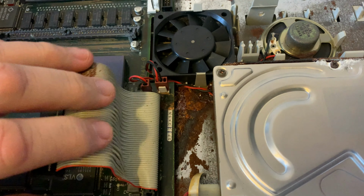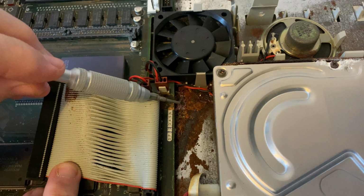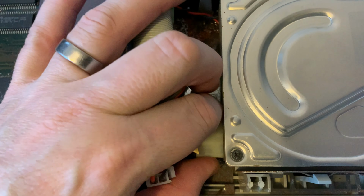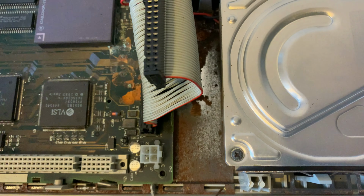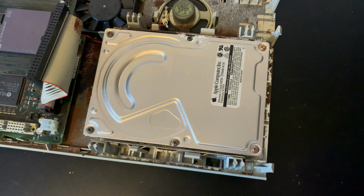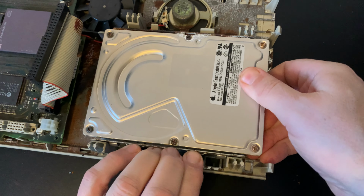Underneath is not pretty, and it certainly looks like we have leakage going underneath the mainboard as well. Let's remove this power cable and set it aside. And then, being careful with the plastic tabs again, we'll lift out the hard drive.